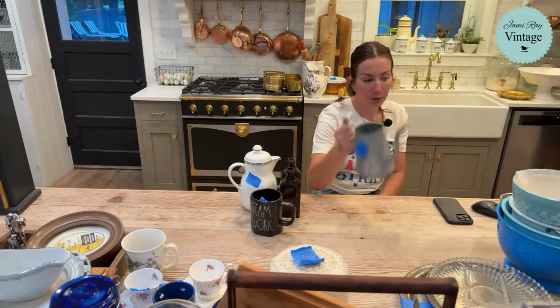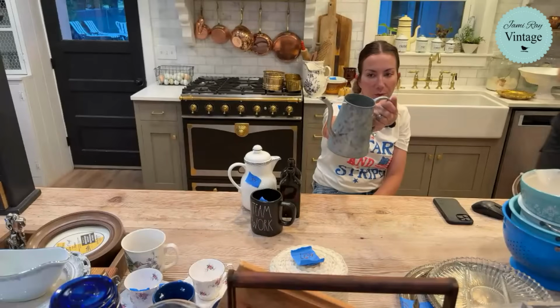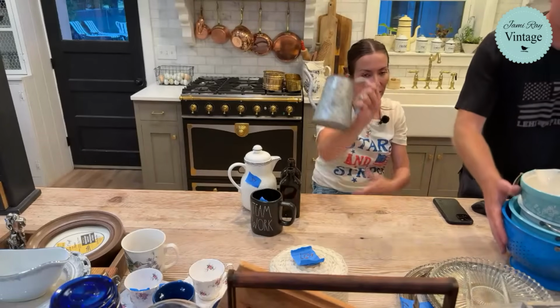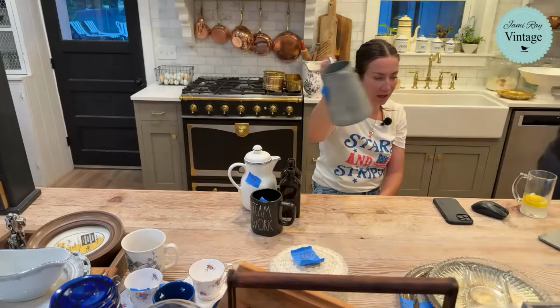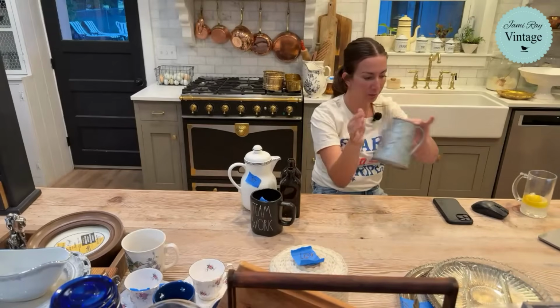Okay, next up, I already did all these. This is just a cute little watering can. This also came from Annette. I'm going to put a transfer on the front, and it's going to be $22.95. I just love this skinny spout. It almost looks like an oil can to me.